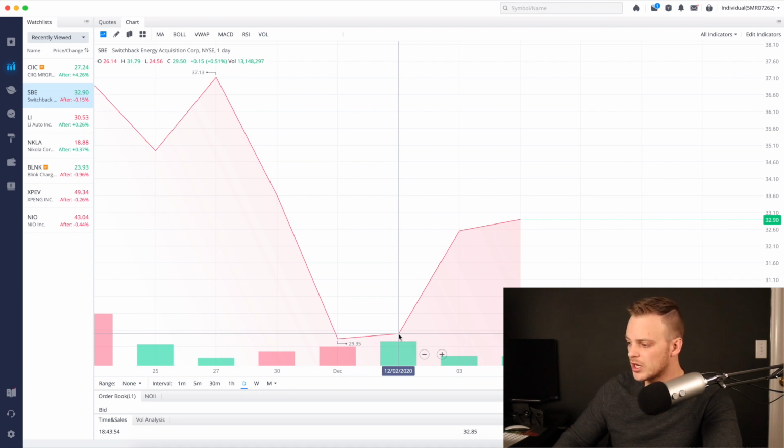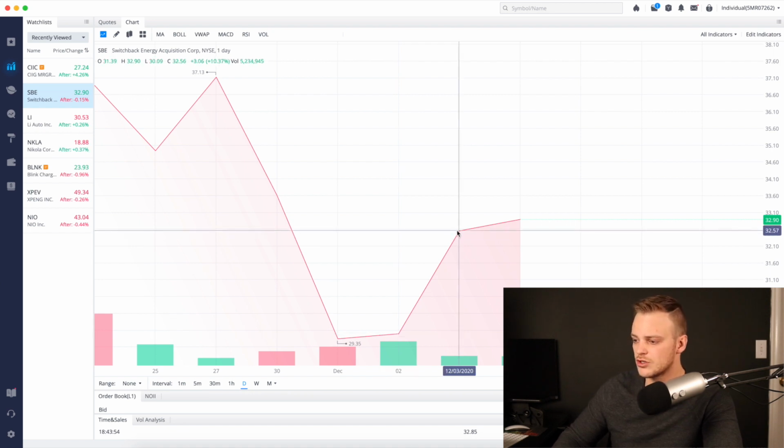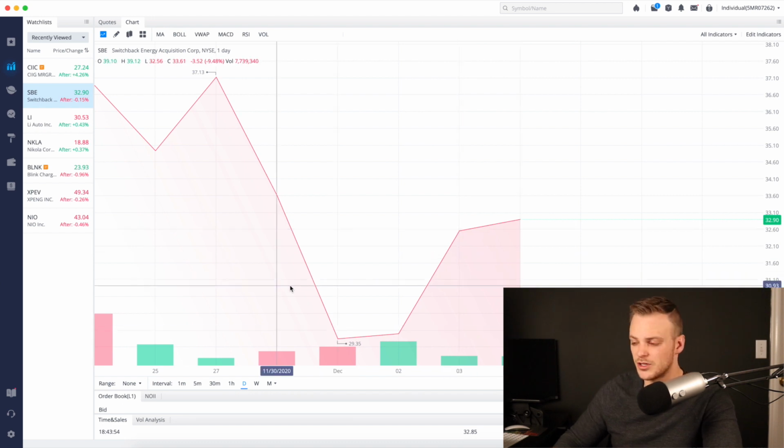It actually jumped from $29 all the way up to $32, so it had a very nice jump right there. And I think this is another company that's going to see a massive surge as we go into the merger with ChargePoint, which I believe is supposed to happen on December 15th. So that is coming up just around the corner. It's about 10, 11 days out, and I think there's going to be a big surge as we go into that.